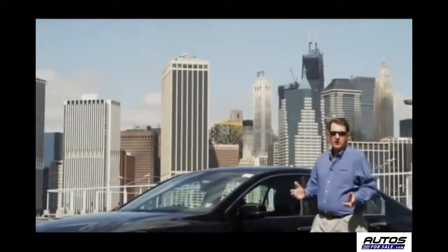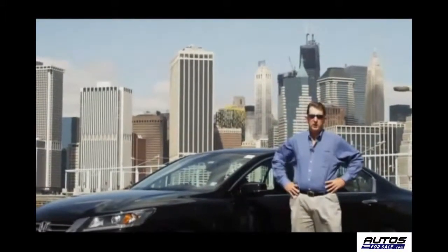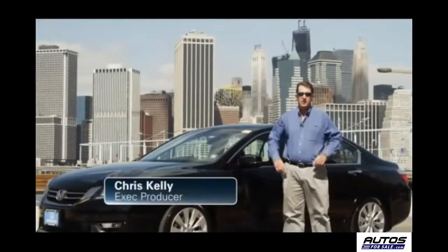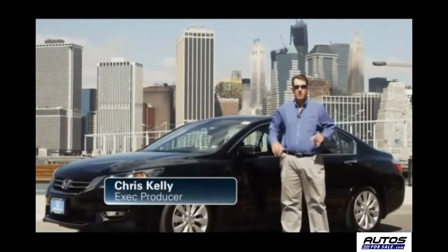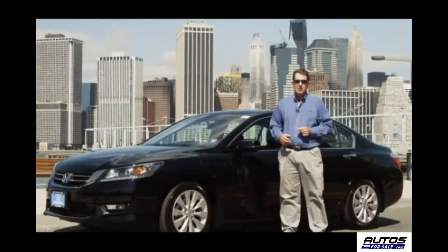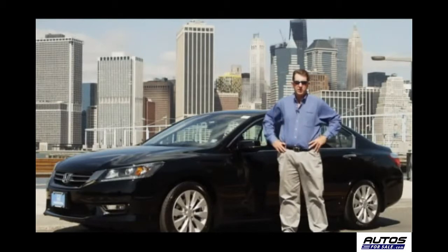Today, we're road testing the all-new Honda Accord, which is enjoying the biggest vehicle launch in Honda's history. Hi, Chris Kelly here for Vehicles Test, and you probably already know that the Accord is one of the best-selling cars in America, primarily because you get more car for less money, and it's got a great resale value too.